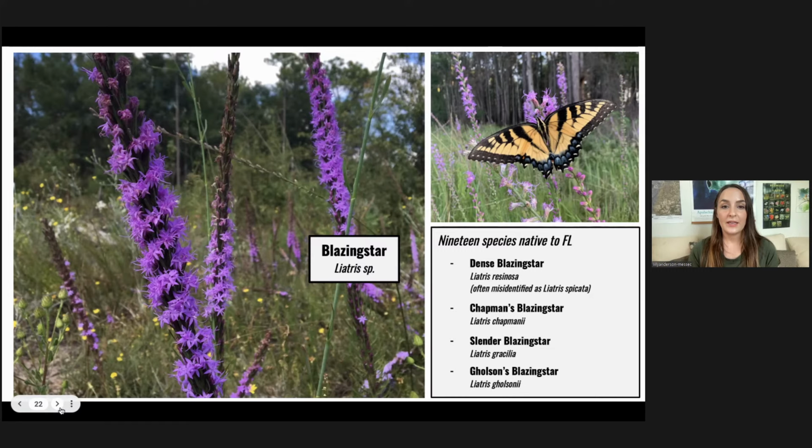And even though people think of this plant as being a full sun plant, there is a species that's endemic to the panhandle where I am that actually grows in quite a bit of shade. That's Golson's blazing star, Liatris golsonii. But the most common species we see is dense blazing star, which used to be classified as Liatris spicata, but taxonomic work has changed it to Liatris resinosa.